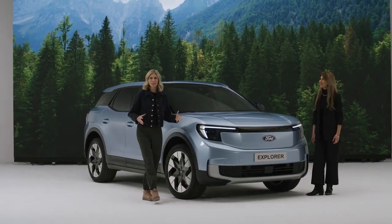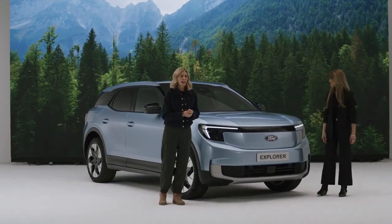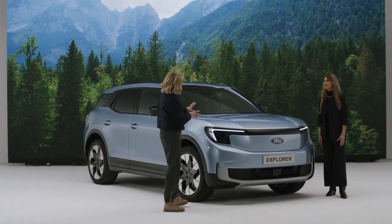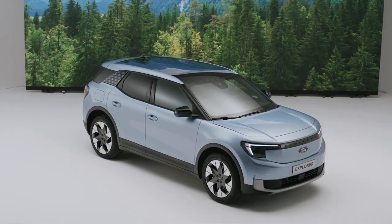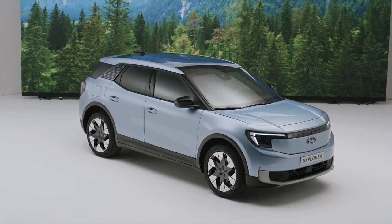Now it's time to turn our attention to the colours, the materials, the aesthetics of the Ford Explorer. Sharifa Kalebi, if you could just tell us more about what colour has been used here. This colour is Arctic blue, specially developed for the Explorer. It really supports the appearance and the architecture of the design from an exterior point of view.